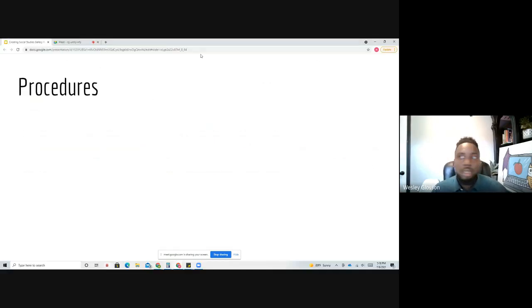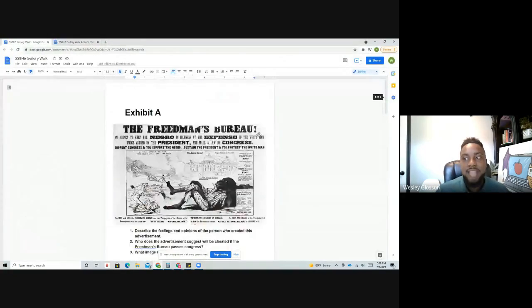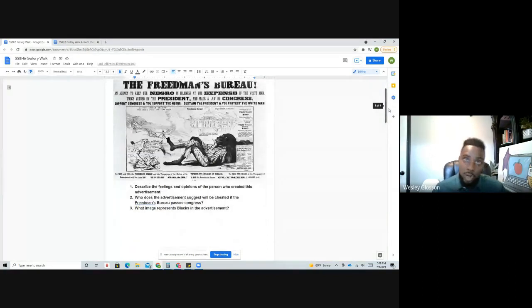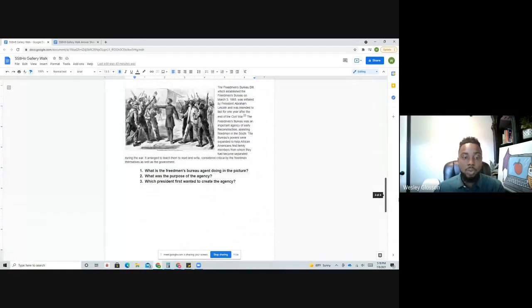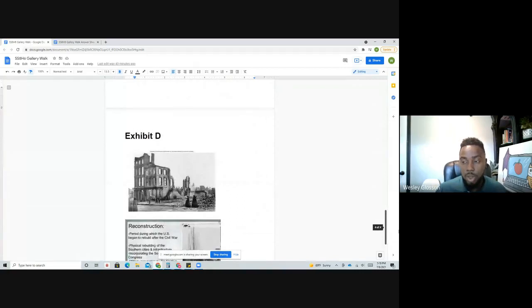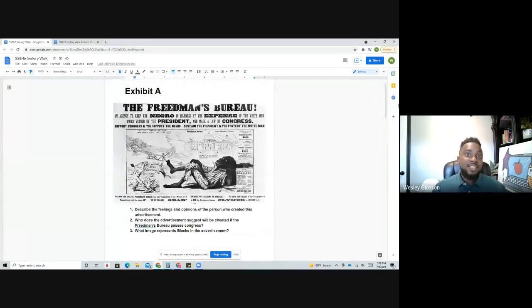So this gallery walk will have 4 exhibits. You can have more, you can have less. So basically the way it works is all around the classroom, I'm going to hang exhibit A on one wall, exhibit B on another wall, exhibit C on a third wall, and exhibit 4 on a fourth wall, or D. Now, again, this is a simplistic gallery walk. We're going to talk later how you can make it even more integrated with technology and things like that.